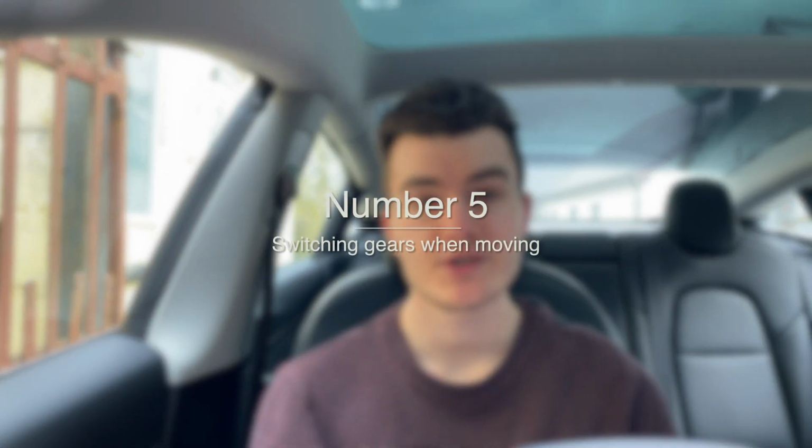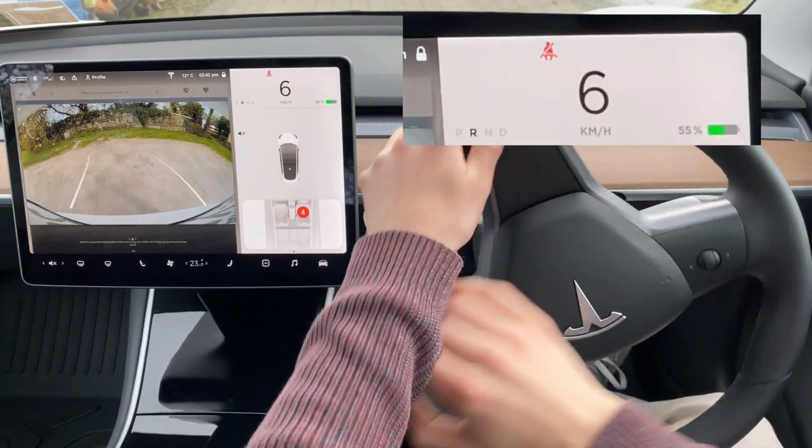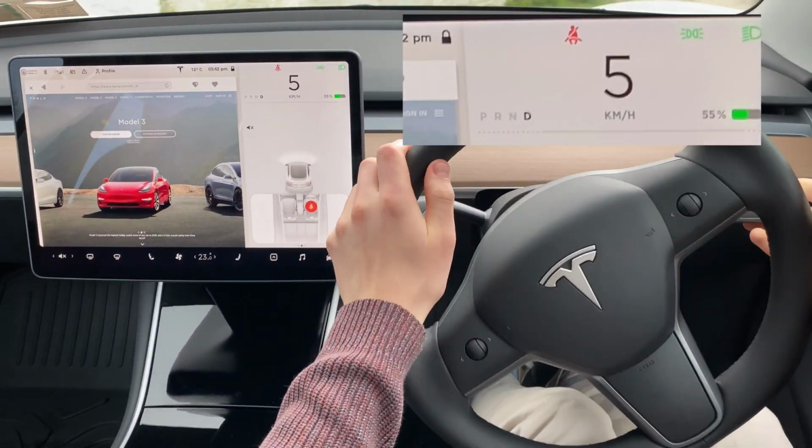Number 5, switching gears while moving. One big advantage of having an electric car is that there is no engine transmission or gearbox. However, one advantage I didn't realize was that you can actually change gears while the car is still moving. In the case of the Model 3, once the car is moving less than 7 km an hour in either direction, you can simply change the gear into reverse or drive on the go.